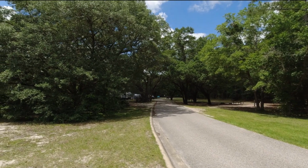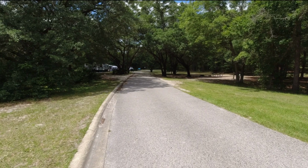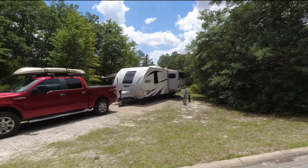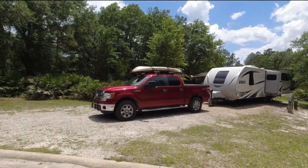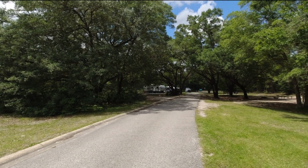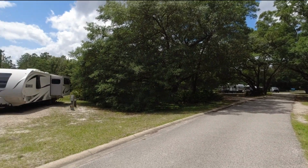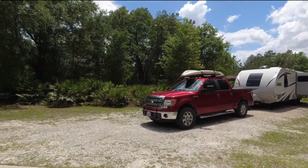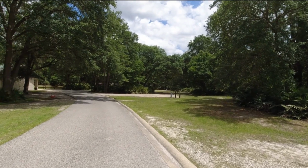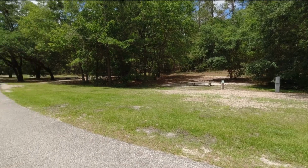Anyhow, that's the road in. Coming to my site here, which is site 48. Nice, big, well-spaced sites. Next one over is down there. Not where the trailer is, but there's a little site just this side of that. And then the other one on the other side is a handicap site there. And then there's one pull-through site right across the way here.